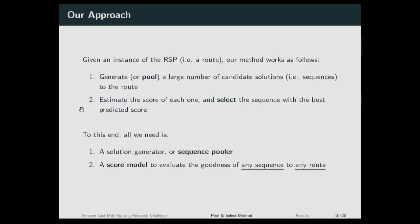OK, so now describing the method that we proposed, we call it just pull and select. It follows a common approach in the design of heuristics. It's basically generating a bunch of solutions, and then in the second phase, trying to select the best solution from those that we generated in the first stage. So that's what we do. And if you want to get this method going, there are two things that we need. First is a solution generator, or how we call it, a sequence pooler. And second is a score model to evaluate how good a solution is for any instance.